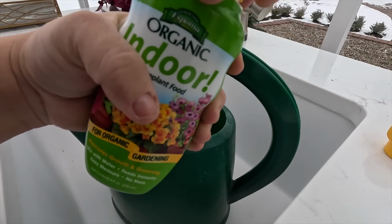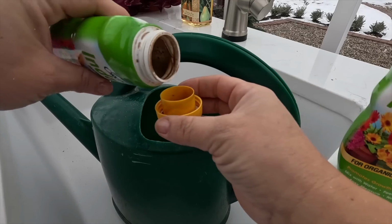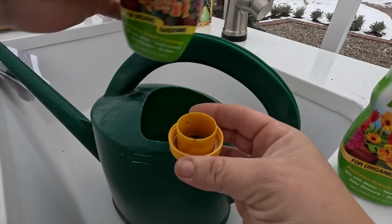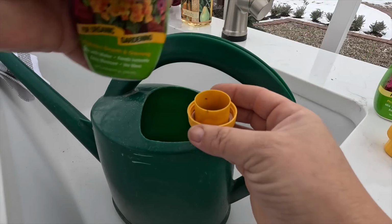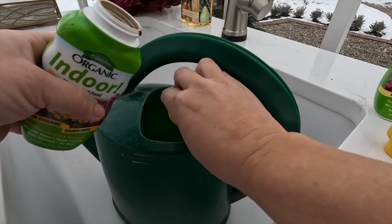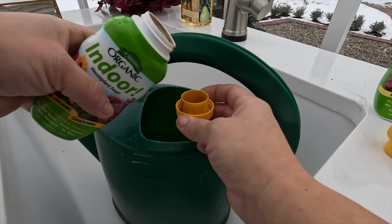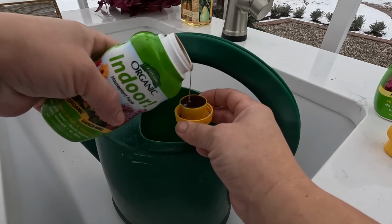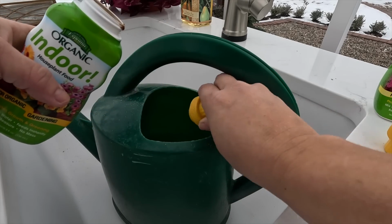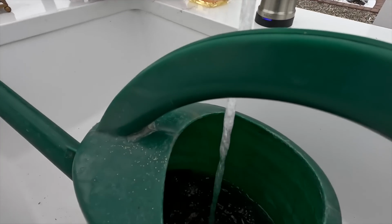Kind of has a minty-ish smell. Okay, so what's left in our last... Oh, that was like 1 teaspoon worth. One. Two. Three. Four. There it goes, churning away.